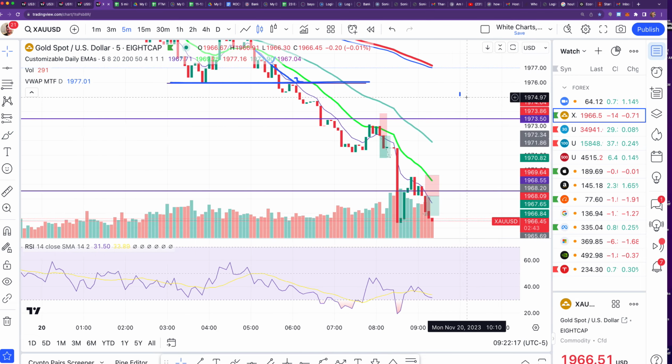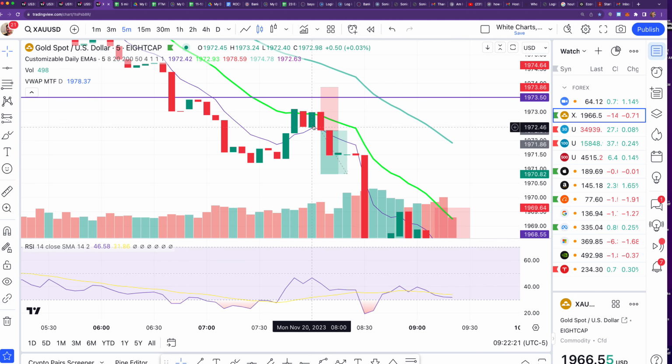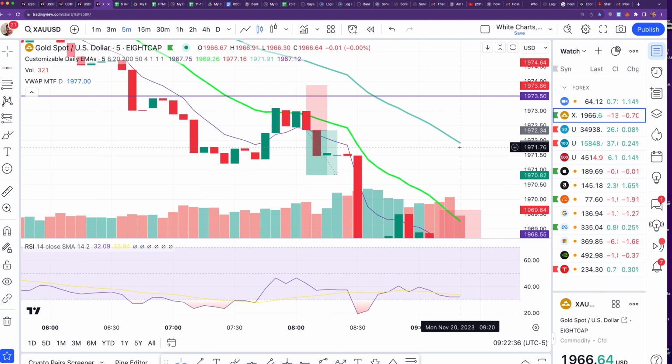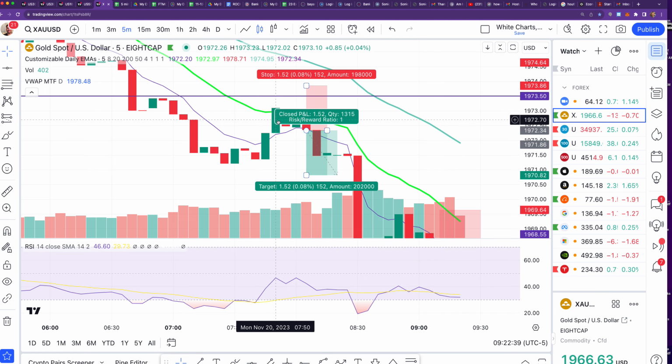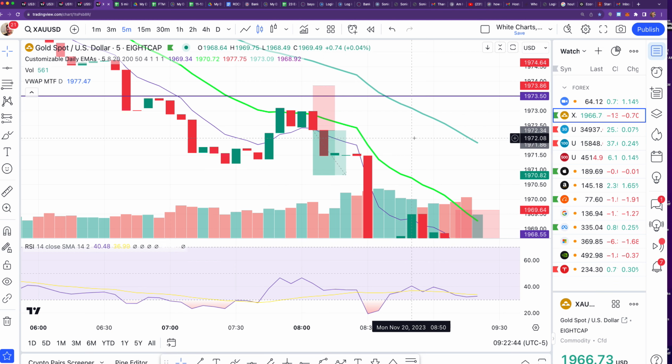So I waited a little longer, and eventually it did come up and put in what I've heard other traders call a Christmas tree. You've got opposite colored bars next to each other, like 4 bars, and I'll call that a double top against the 20 period EMA on the 5 minute. I waited for this fourth bar to finish, and then I went short here. I set a target at 1 to 1.